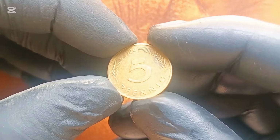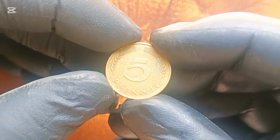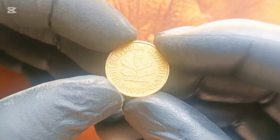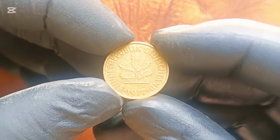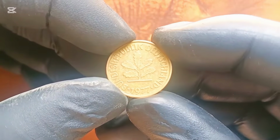During 1977, the D Mint reportedly experimented with slight variations in metal composition and die adjustments. This led to a tiny batch of coins being struck with an unusual finish and a subtle misalignment, making them distinctive to keen-eyed collectors decades later.